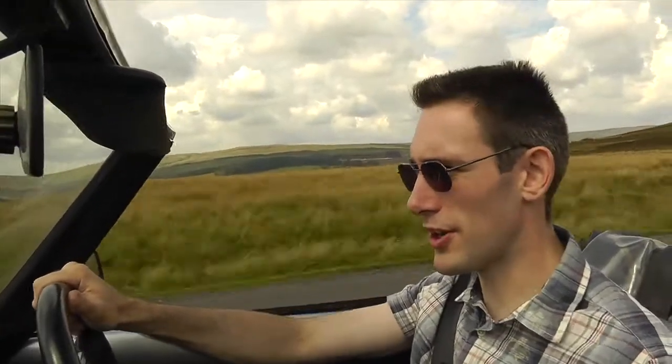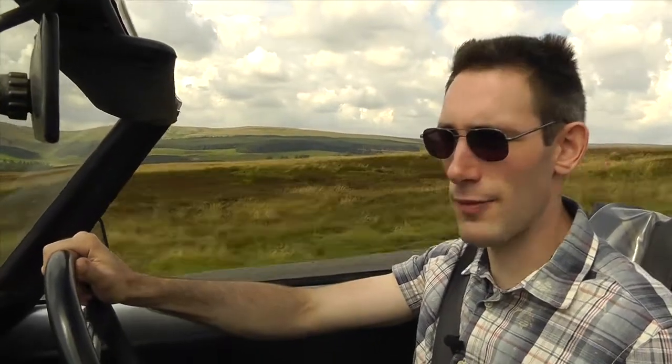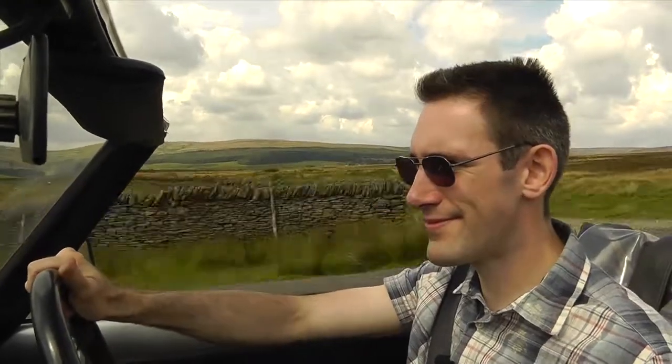Most of my lights are now working, which I suspect is what's done it for the engine, because I think when you have a Triumph with working electrics, you're kind of tempting fate.